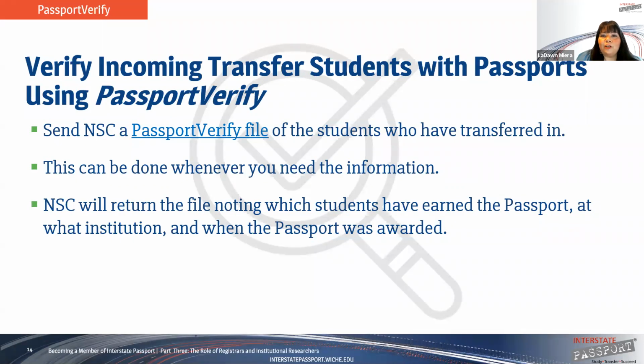And then PassportVerify. Another important step is to verify your incoming students who have come in with a passport. This can be done a couple of ways. You can send the National Student Clearinghouse a PassportVerify file of the students who transferred into your institution. This can be done at the beginning of a term or whenever you need the information. The Clearinghouse will return the file noting which students have earned the passport, at what institution, and when it was awarded.